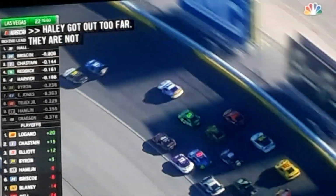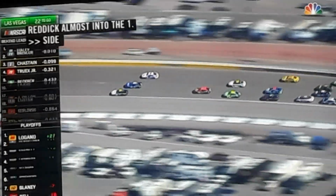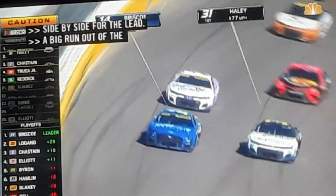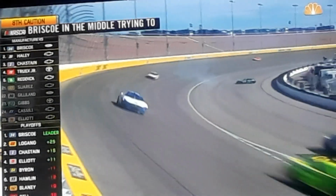He made contact with the 8. Reddick almost into the 1. Side by side for the lead. And a big run out of the 1. 3 wide. Ross Chastain. The 14 fighting back. Briscoe right in the middle, trying to take the lead away. Caution comes out. We got a car around in turn 4.